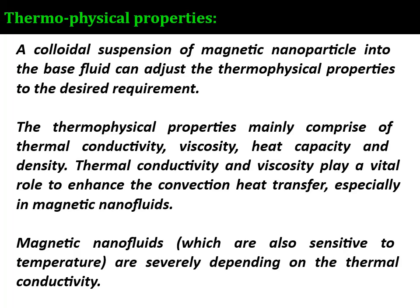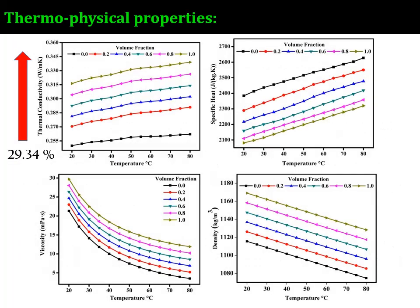Magnetic nanofluids, which are also sensitive to temperature, depend strongly on the thermal conductivity. Thermal conductivity of the prepared cobalt ferrite ethylene glycol nanofluids was recorded by a KD2 Pro thermal conductivity meter, and the thermal conductivity was observed to increase with the nanoparticle volume fraction and the temperature. The maximum enhancement was observed at 1% volume fraction and 80 degrees Celsius, which is 29.34%.